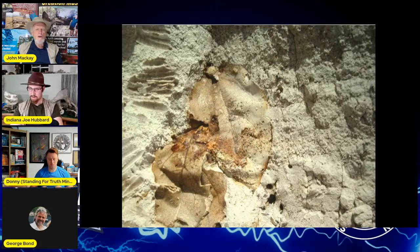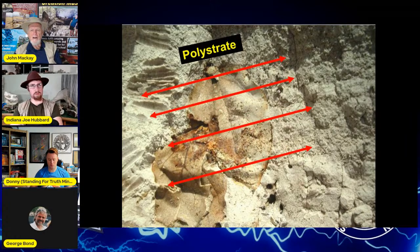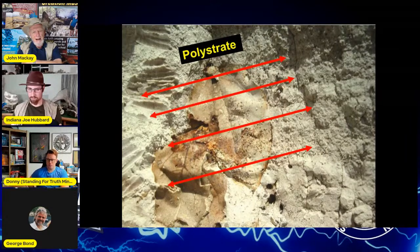It was still green. Yep, it was. Okay, but look, can you spot? How good are your eyes? It's a polystrate leaf. It was standing vertically. And there's the layers. Now, these layers are all layers of diatomaceous earth, which are poured in from the right and picked up the leaves and carried them with them.